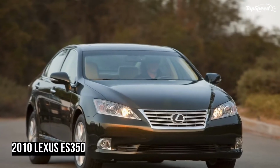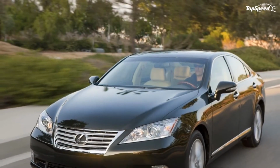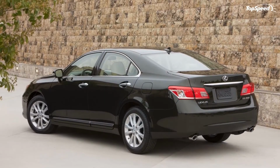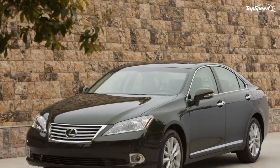The smart access keyless entry and push-to-start ignition system allows the driver to enter and start the car without needing to remove the access fob from pocket or purse. The standard HomeLink transmitter can control compatible garage door openers and home security devices.